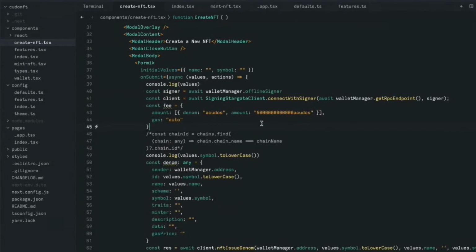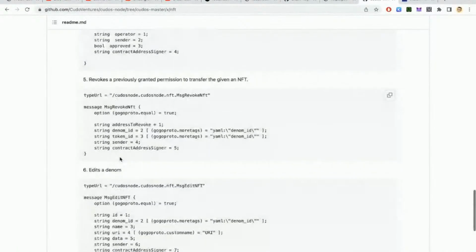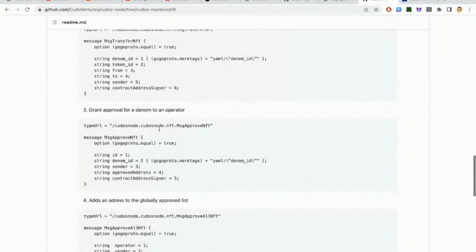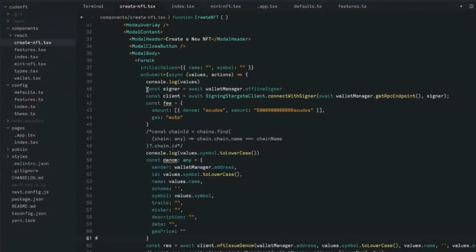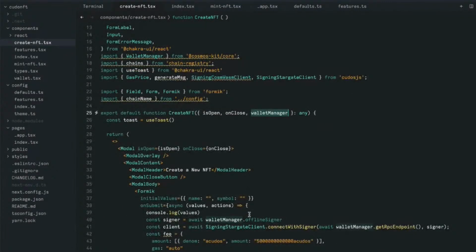Most of this is pretty standard boilerplate that you will have to add in every application where you're doing something with NFTs or working with any of these transactions, like editing an entity or revoking a previously granted permission. The first thing we do is get the signer. We get the wallet manager from here, and from that we get the offline signer, which, as far as I understand it, is just a signer.